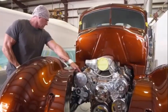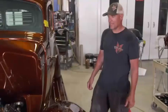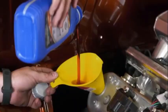It needs to roll inward. Okay. It's just like a dream come true. Been a lot of nightmares to this dream, but now we're out of the nightmare stage and we're seeing the light at the end of the dream tunnel. Yeah. Throw some oil in the motor so we can fire this thing up, make sure everything's good to go.